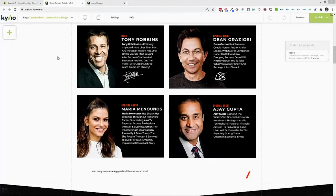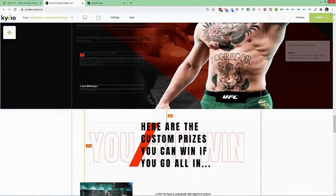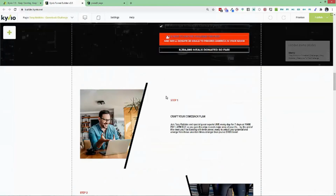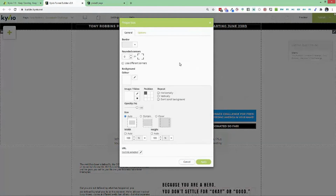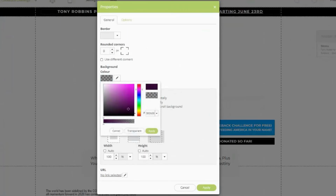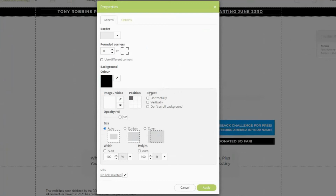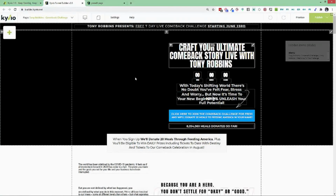As you can see, this is the page that we were able to grab from that Tony Robbins page. Now, not everything is perfectly lined up, but that's okay. It's really easy to customize it. For example, I got rid of the background image because I didn't want it. I could go to properties and either put my own background image or change the background color to be, say, black in this case. Once I put that in, say apply, and now you can see we've got a different looking background from what Tony had.